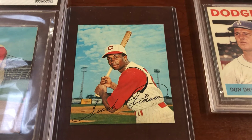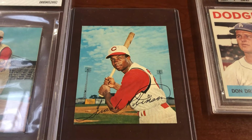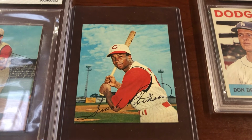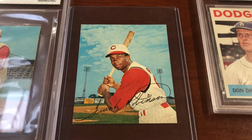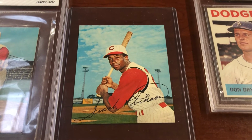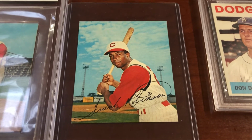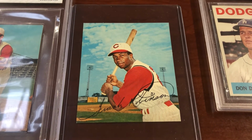You put Frank Robinson competing at the time Babe Ruth competed in, forget about it. Frankie Baby goes down in the top 3 of all time. That's my humble opinion, man. This guy was a legend. He was a beast. He doesn't get the credit he deserves.